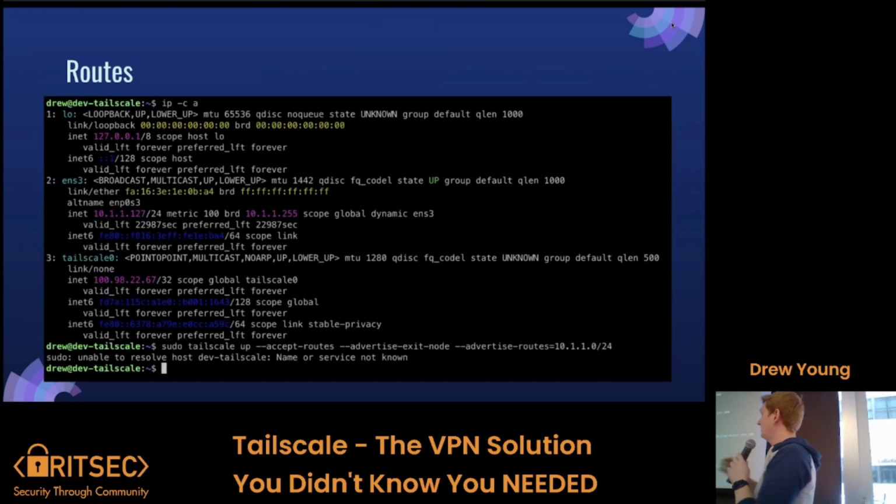So over here, which is the screenshot I just showed you, I just ran sudo tailscale up, accept routes, which tells it, hey, if anyone else is sharing a route, let me use it. Advertise exit node, which we'll get into in a little bit, and then advertise routes. So I advertise 10.1.1.0/24. So that means that on Tailscale, I can go hit approve on that route, and any devices that are accepting routes with that little argument, accept routes, over there will be able to just talk to any devices on 10.1.1.0 directly through Tailscale. Very, very cool feature.